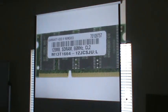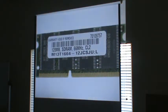That's a shorter version, which goes in your laptops. These are small outline dual inline memory modules, because they're shorter than your desktop memory. This is SDRAM, which stands for Synchronous Dynamic Random Access Memory. It's dynamic because it doesn't run in sync with the CPU's clock speed.